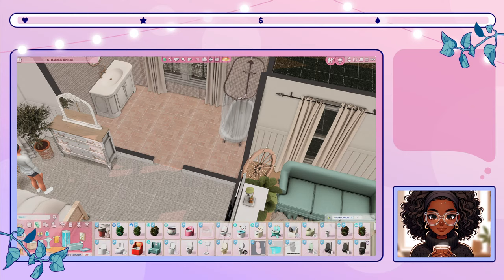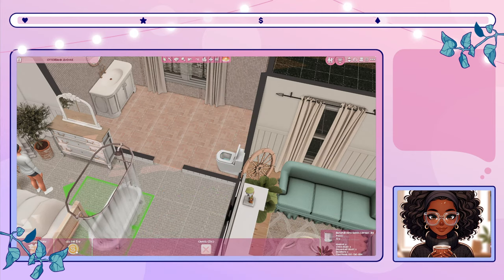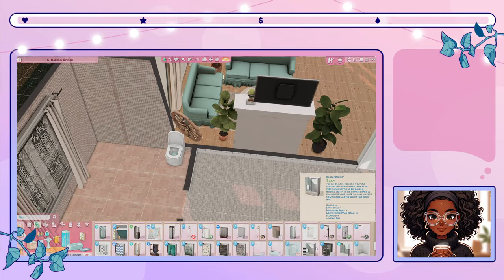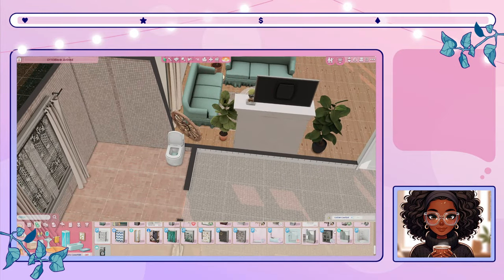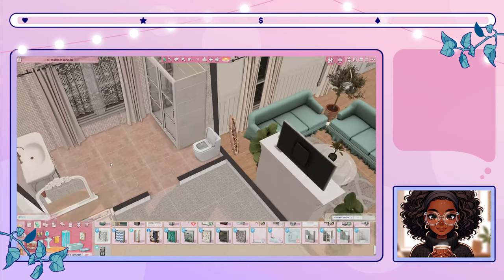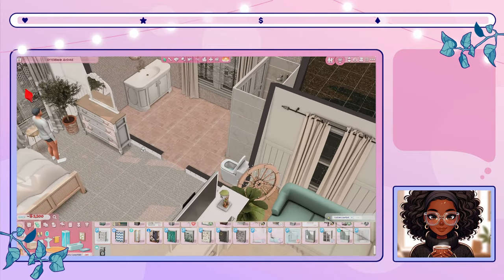Okay, let's go ahead and grab... We have a sink already. We need a toilet. Let's go ahead and grab this toilet right here. And I also want to change the shower. And maybe we'll give them this shower right here. This is cute. Cute marble shower. I'll give them that.